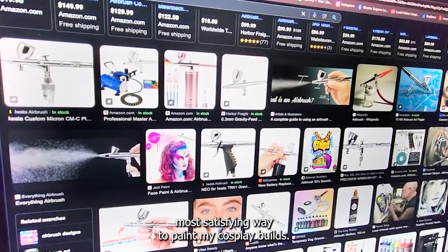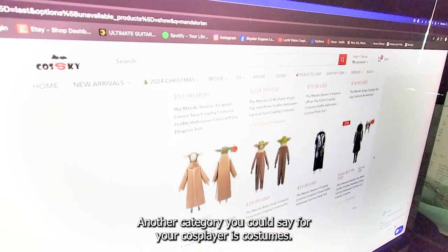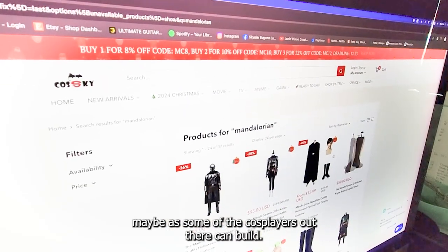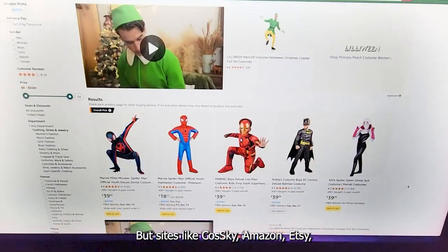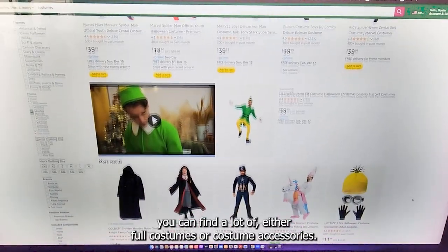Another category you could say for your cosplayer is costumes. I mean, you can find a lot of already made costumes. A lot of them are pretty high quality, not as high quality maybe as some of the cosplayers out there can build, but on sites like CosSky, Amazon, Etsy, you can find a lot of either full costumes or costume accessories.